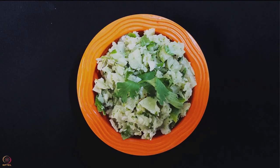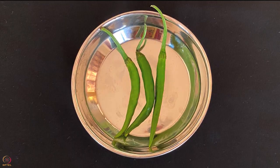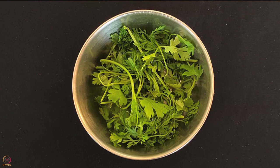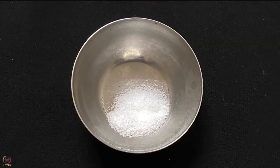Our next recipe is gooseberry pickle. To prepare this, you need 1 gooseberry, 2 to 3 green chilies, 1/2 cup or a handful of washed coriander leaves, 1 to 2 cloves of garlic, salt to taste.